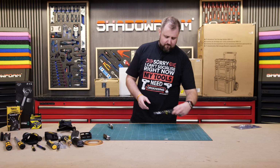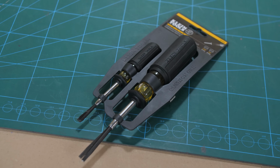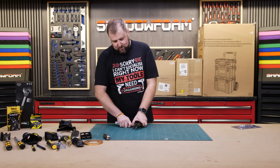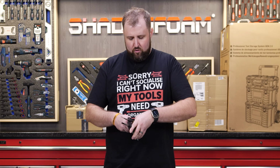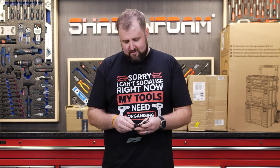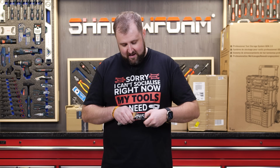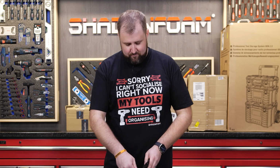Next up, we've got something from Klein. Now this is amazing, this tool. I really am impressed with this tool because I saw one of these about 20 years ago. An old guy, an electrician I work with called Jimmy Mackin. Shout out to Jimmy. He was a great guy and he had some interesting tools in his toolkit. It might have been part of why I started loving quirky tools because they were like real problem solvers.